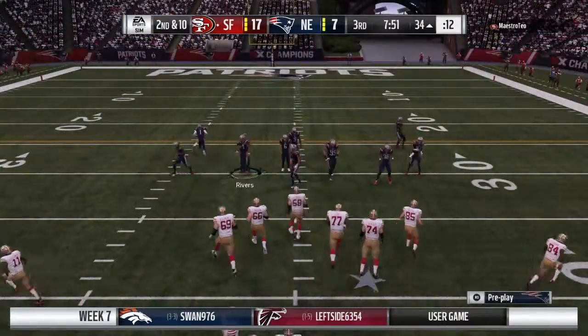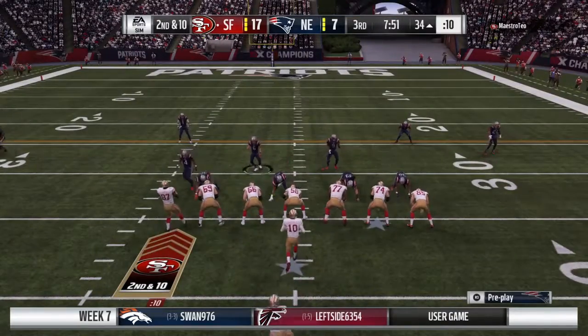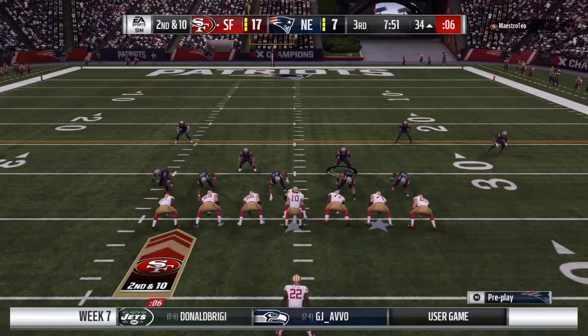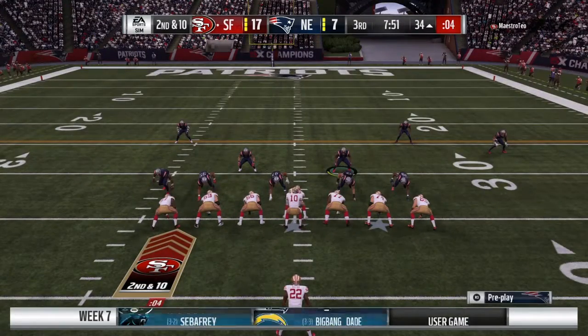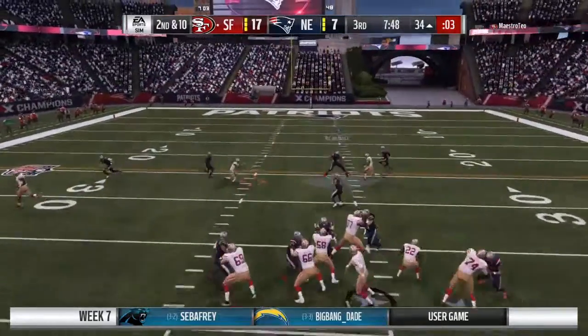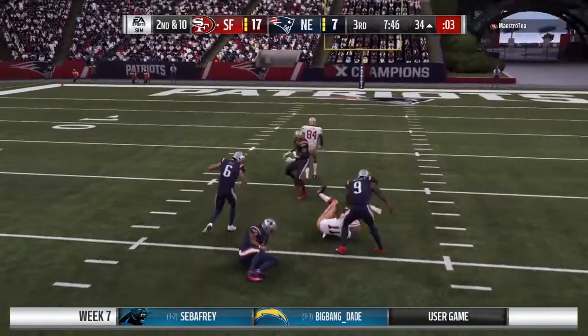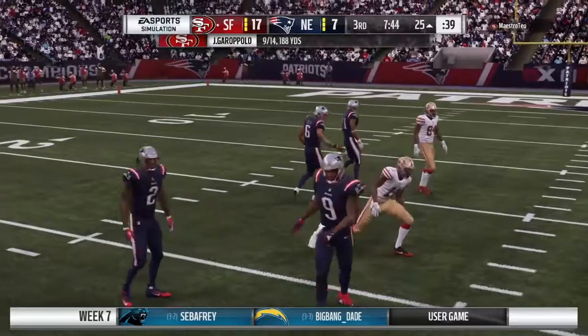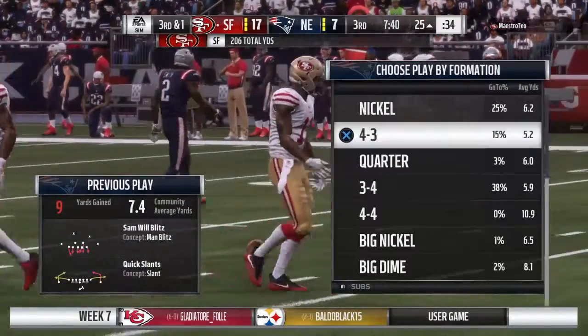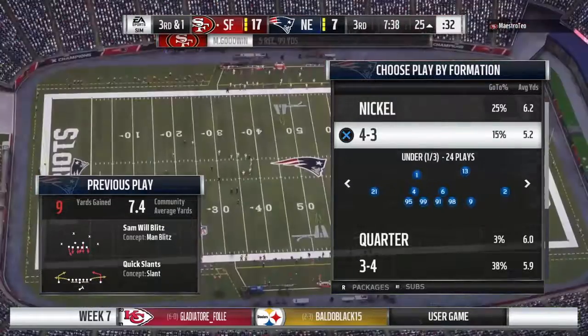From the 34, they'll come to the line on 2nd and 10. Garoppolo to try again on 2nd down. Got his man complete over the middle. It's Goodwin. And he's able to get it down to the 25-yard line. They'll get 9 there as that sets him up better for 3rd down.